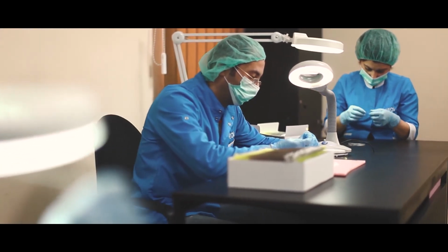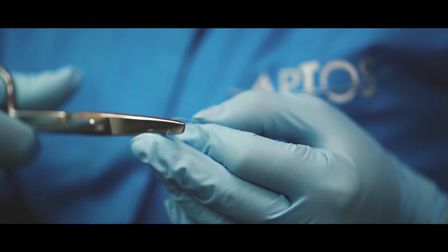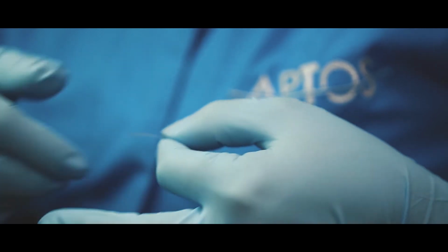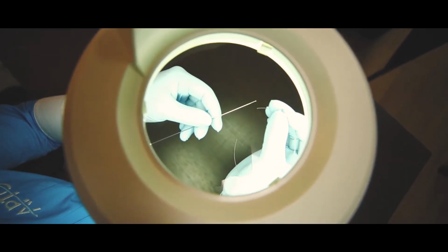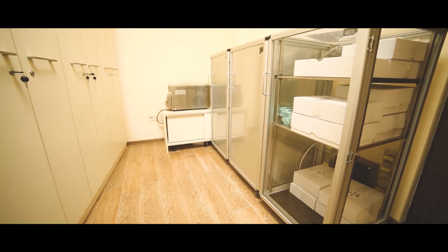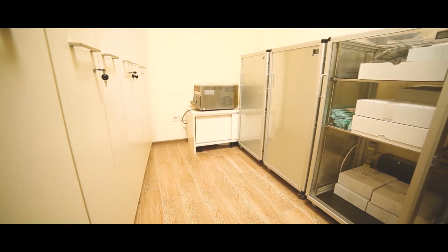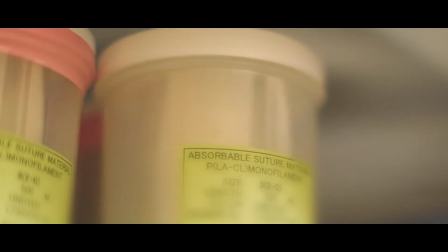Next, Aptos threads are cut into different sizes, after which barbs are attached using a special mount. Qualified specialists carefully inspect each thread and place them in cannulas. The completed product is stored on a special mount in an exsiccator, where humidity and temperature are kept at precise levels.